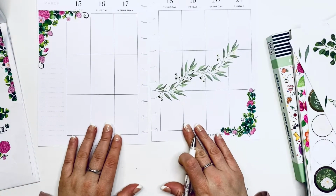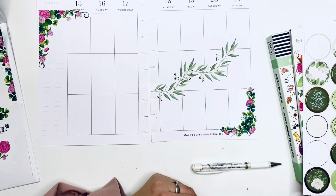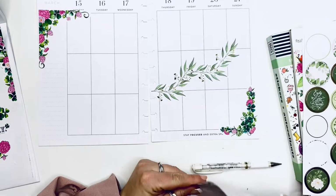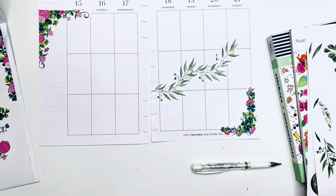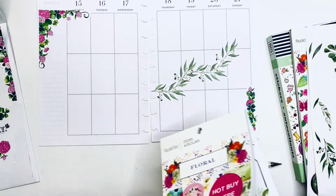Now let me see if I can grab another one and do kind of a similar thing with that. So I have more than one of the floral books because I knew I would love it a lot and that I'm going to be obsessed. So I'm just gonna grab another one of these and pull out the same green leaf and do it on the other side.